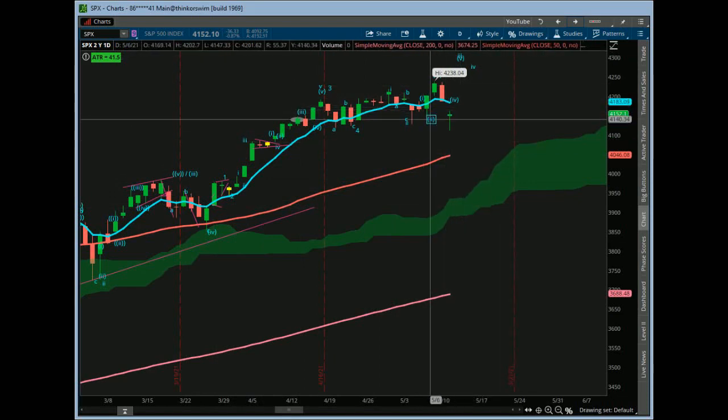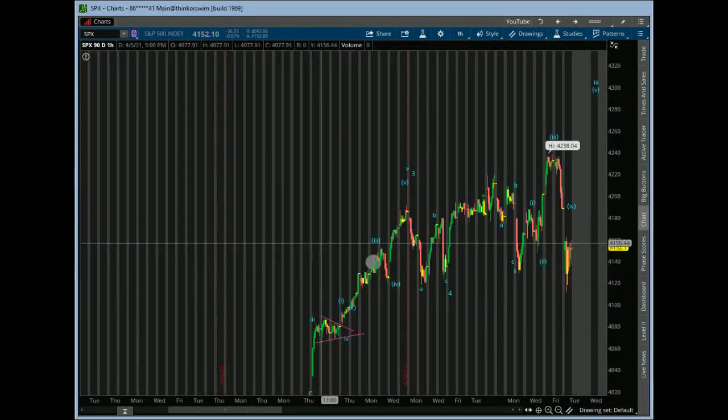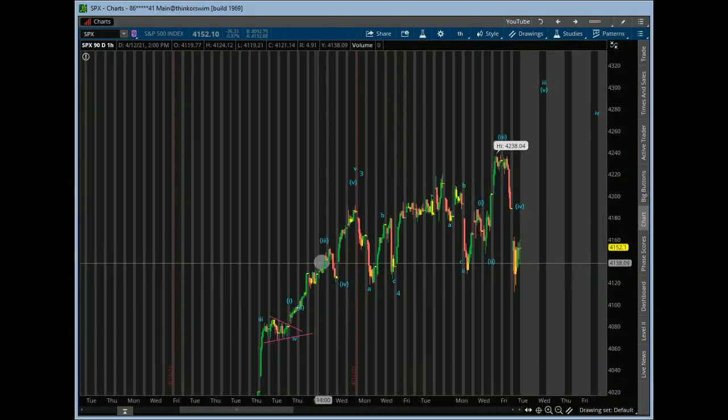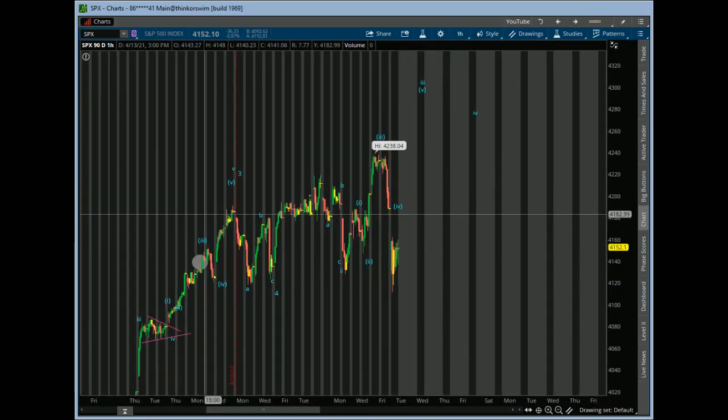So what this did was invalidate a lot of wave counts, which makes it really tough. One of the wave counts out there right now is the possibility that this whole thing right here was basically an expanding triangle. So that is a possibility too. We can slash through everything here, put this up here, put this down here, and basically say we're a megaphone A, B, C, D, E, and then we could be working on a bullish wave up. That's one of the most bullish counts we could find right now.